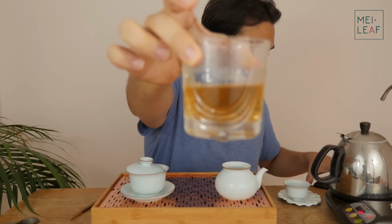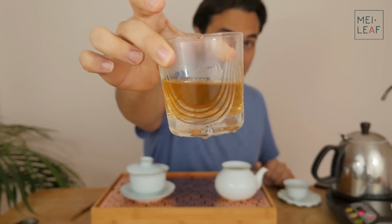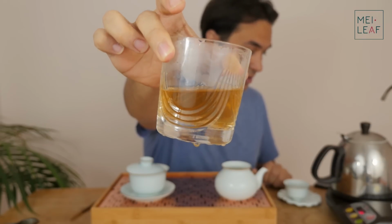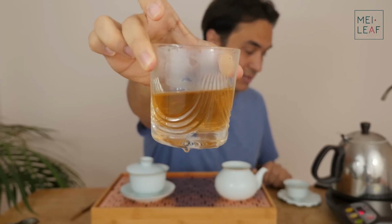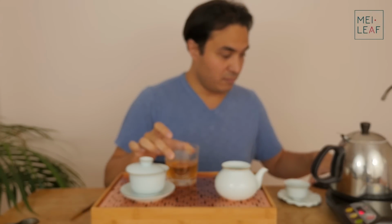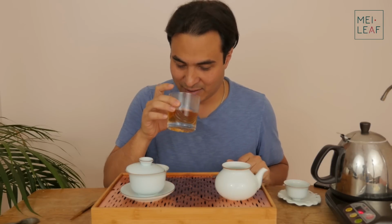So take a look at the color here. So this is obviously more yellow. It's still got a slight purple hue to it though. You can definitely pick up those anthocyanins, those pigments are definitely transferring from the material, from the bud, into the tea cup, or in this case, the glass.